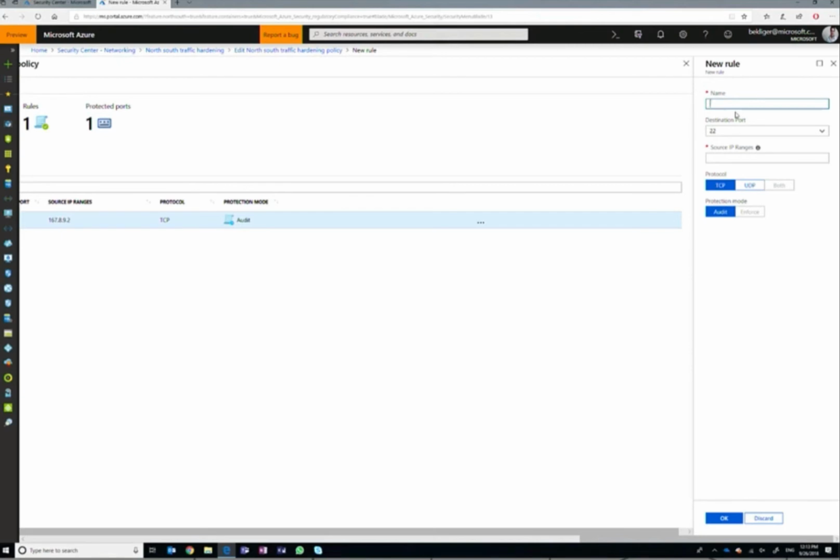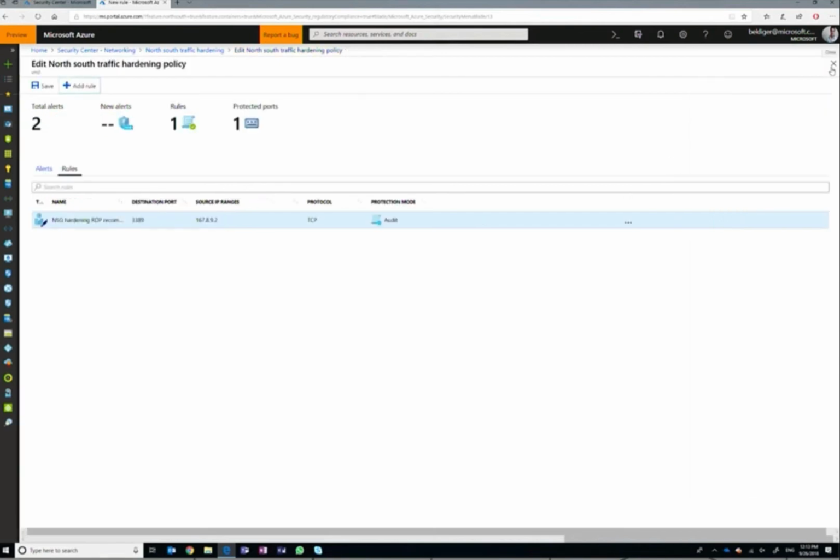The next phase of this feature will, of course, take us to a fully automated solution. We will not only recommend which rules need to be applied, we'll also enable you to automatically enforce those rules in the network security group within a click. So you would not need to take those recommendations and manually create the rules in the network security groups, decide where they need to be applied, whether on the NIC or on the subnet, and make sure that only the traffic that you want to allow is indeed allowed. So that's something we will get to later on this year.